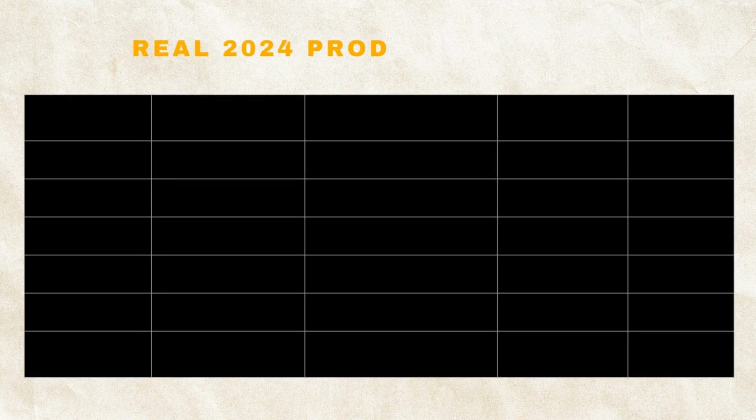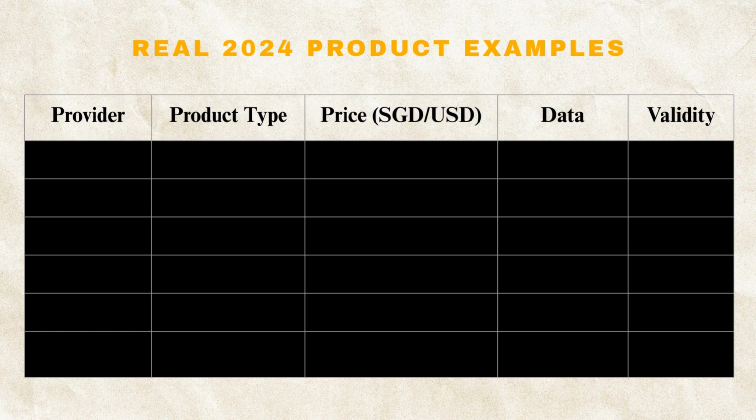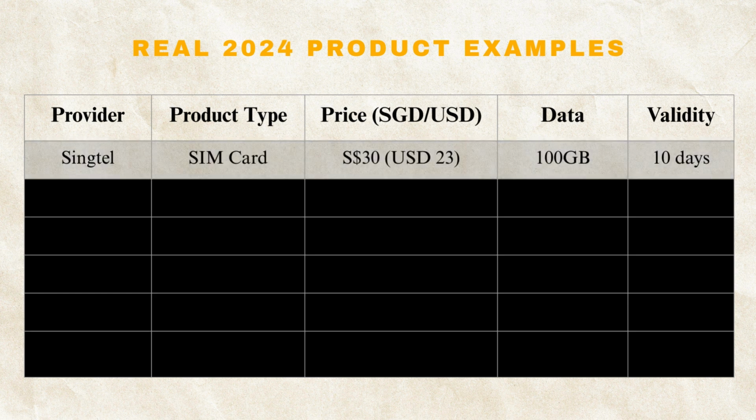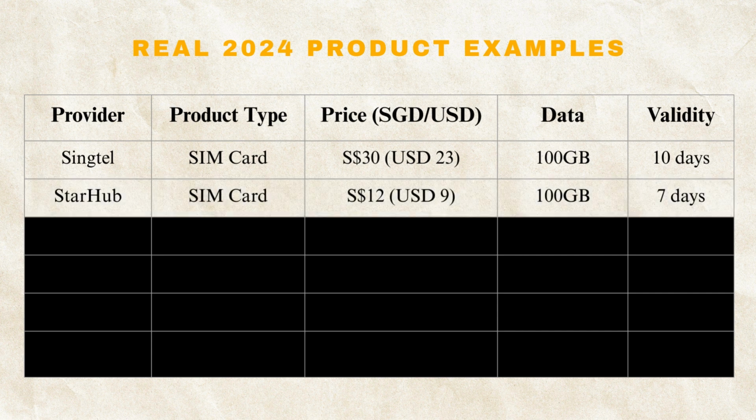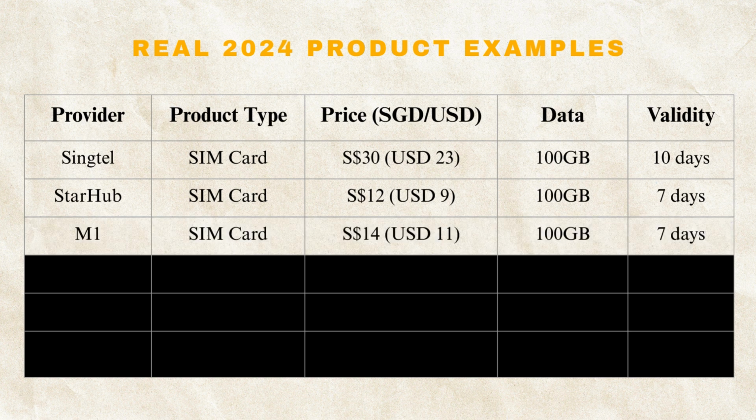Real 2024 product examples. Now, let's look at some real examples of tourist SIM and eSIM options available in 2024. From Singtel, you can get a physical SIM card for $30. It gives you 100 GB of data and lasts for 10 days. StarHub offers another great option. Sing $12 for 100 GB, valid for 7 days. M1 has a similar deal. Sing $14 for 100 GB, also valid for 7 days.